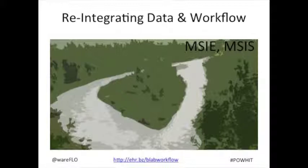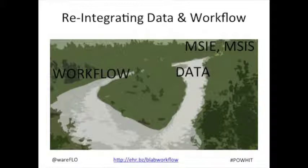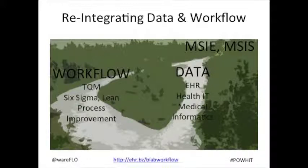Several decades ago, when I got my master's, one in industrial engineering focusing on workflow, and the other in medical informatics focusing on data, I have watched this process happen. There's been a kind of a split. Sort of the data folks went one way and the workflow folks went the other way. Many of the early hospital information systems were actually designed by management engineers. Management engineers were industrial engineers.